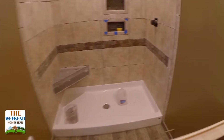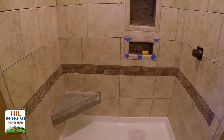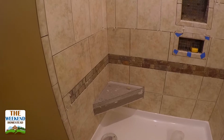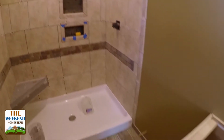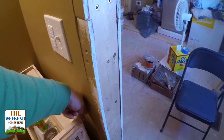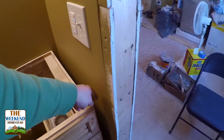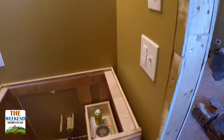In the master bath, same thing as the other bathroom. Same tile pattern. It was just easier to do the same thing. The bench hopefully will be done. This will all be filled in and grouted and ready to go. And then we'll get the toilet in here in the next week. Get the mirror up. We're going to put a little shim in right here to fill in this gap along here. Again, when the countertops come in, we'll have this going.